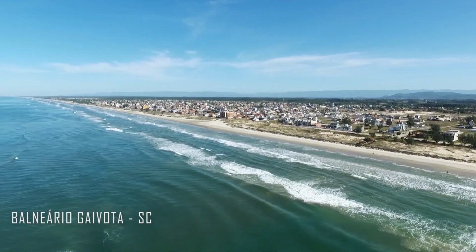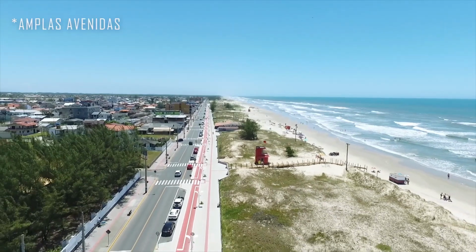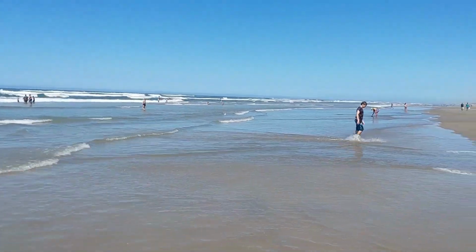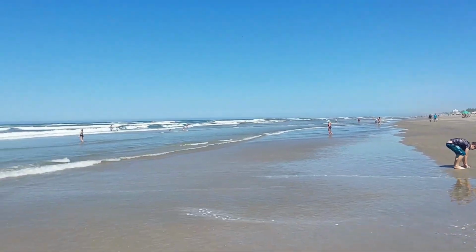This area has some nice sandy beaches, but the beach is pretty long and straight, which means there can be a fair bit of wind. Also, the water temperature isn't as warm as some of the other beaches a bit further north in Santa Catarina. And these beaches aren't surrounded by nice mountains and vegetation and trees that you would find further north.